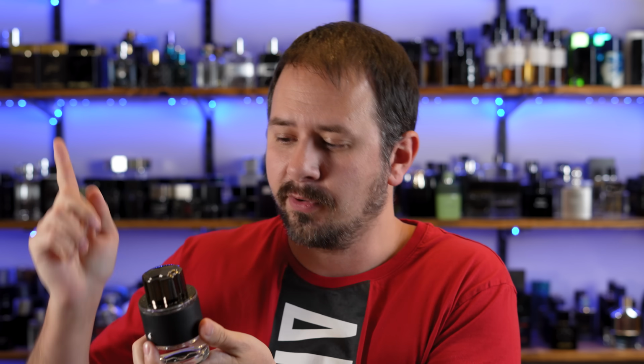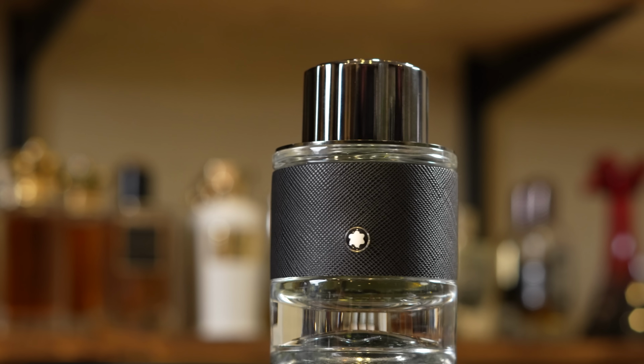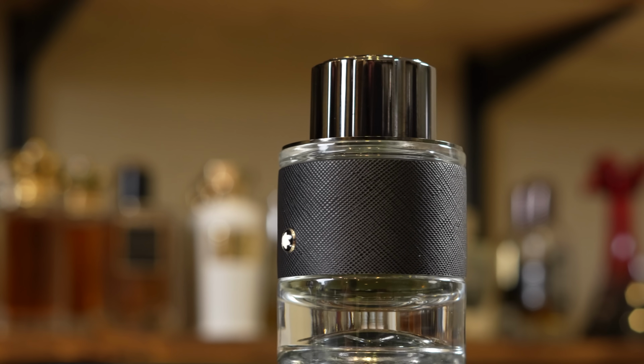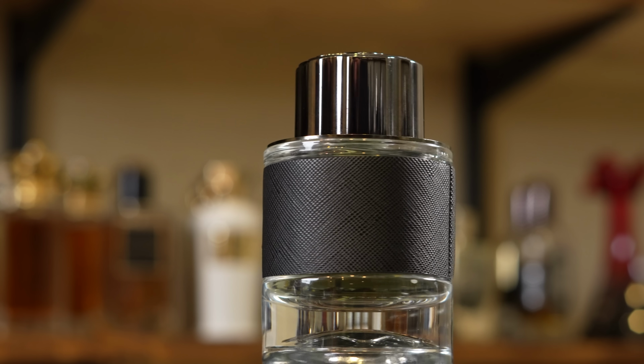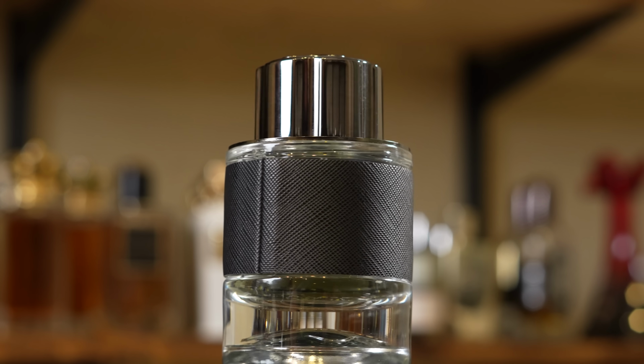All right, let's start talking Explorer and Explorer Platinum. So the original Montblanc Explorer, this fragrance smells a bit similar to Creed's Aventus. It's sort of a designer take on that style of DNA. It does its own thing. It doesn't smell exactly like Aventus, but it's kind of in that family, in that style, you would say.